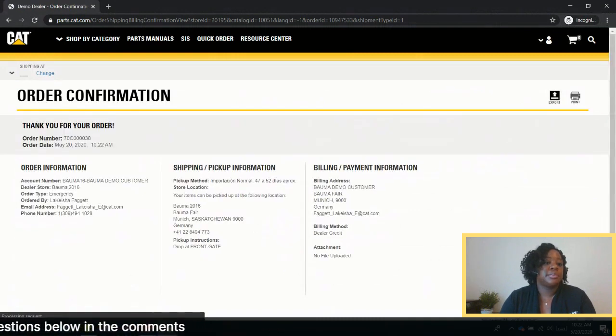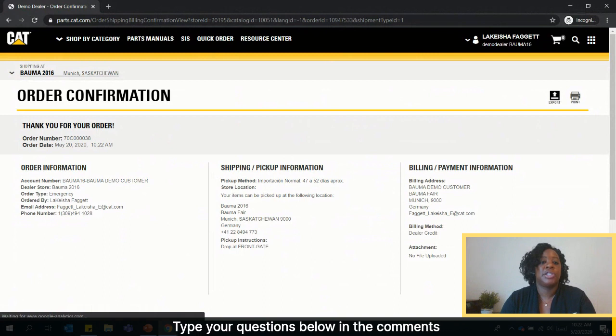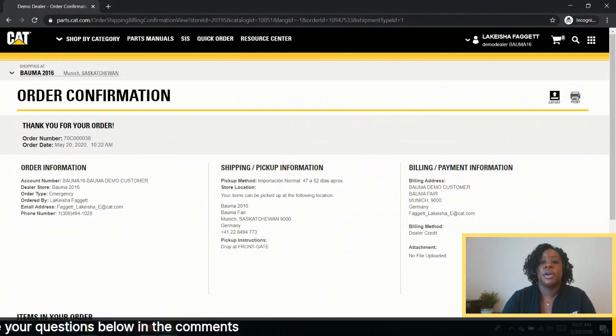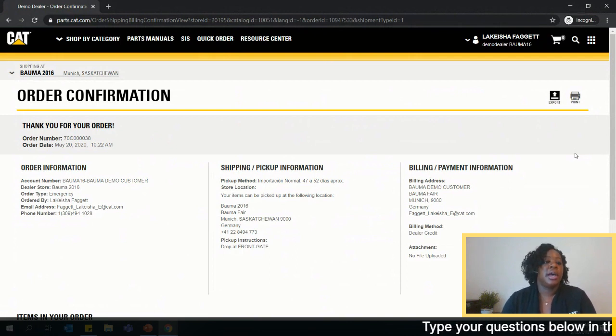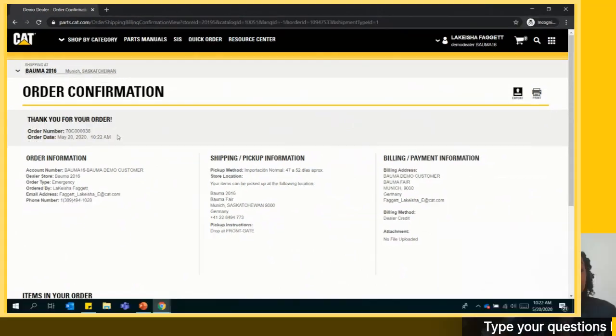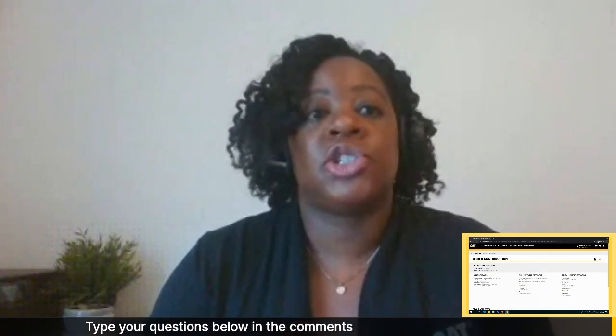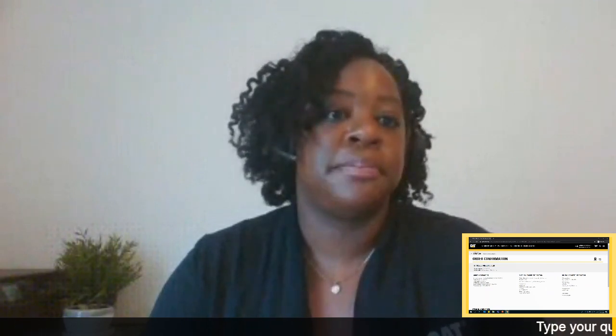And voila, this is the last process of checking out. So you can see there were three quick steps to add the part to my shopping cart, verify my shipping information, verify my order. And this is your order confirmation that you can now print or save for your records. And this gives you confirmation of the order going through to your local dealer. Many dealers will now send you a confirmation email that you can also keep on hand. And depending on your dealer's capability and setup, some dealers have also enabled tracking so that you can track when your part will be available for either delivery or pickup.